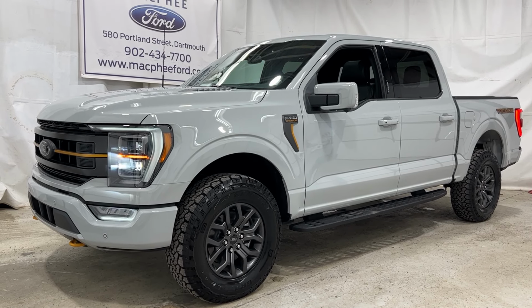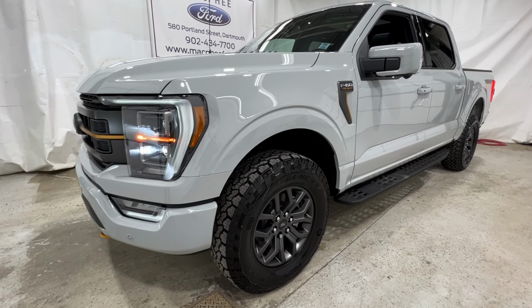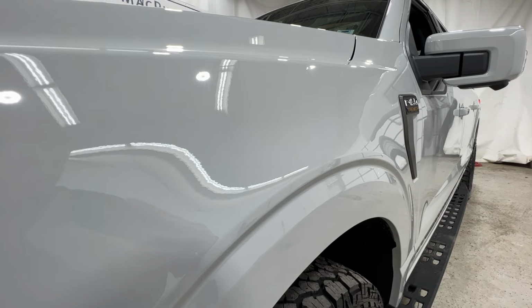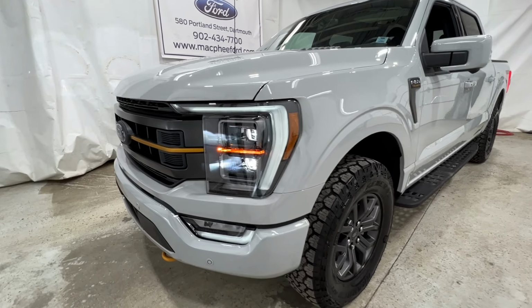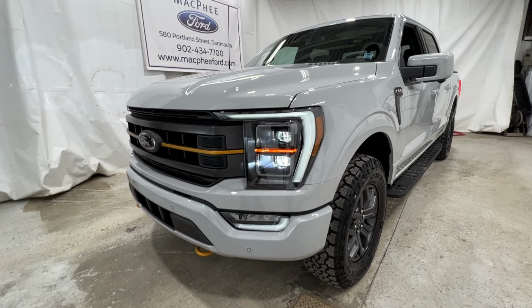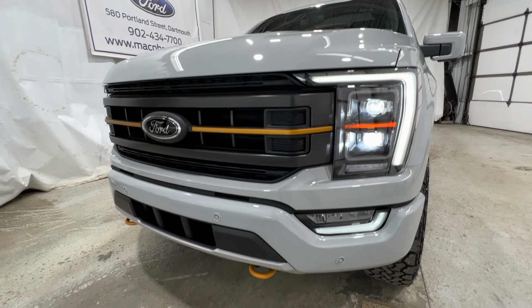Today we're taking a look at this brand new 2023 Ford F-150 Tremor. This particular Tremor has the 402A package finished in Avalanche Gray, which is actually a brand new color for 2023. Again, this is the 402A version, so that's just the high package of the Tremor, meaning the truck is fully loaded, fully equipped. And we're going to take a quick walk around the outside of this Tremor.